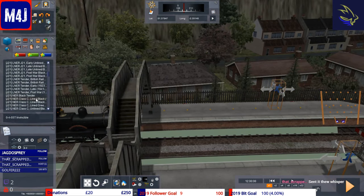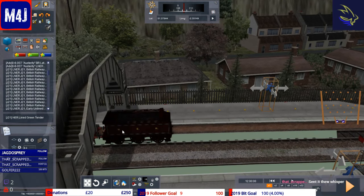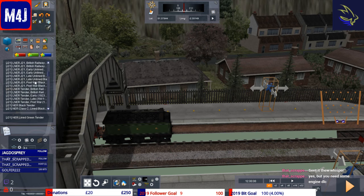Wow, we got a lot of choices to choose from as well. Let's go lined green NER. So that's quite a smart livery as well. Now where's that on here? These are tenders, right? Oh no, these aren't tenders. These are the actual loco.